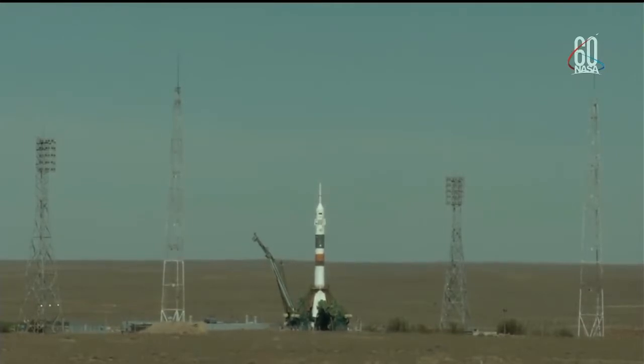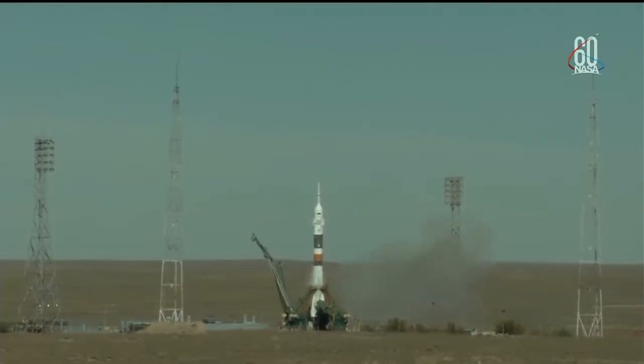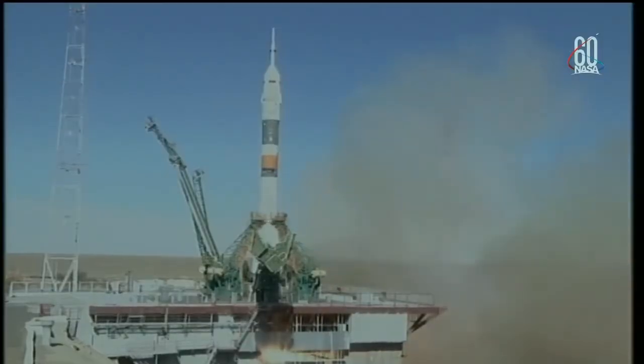Command for ignition, oxygen. Launch command has been issued. 7, 6, 5, 4, 3, 2, 1. Engine turbo pump at flight speed. Engines at maximum thrust. Lift off.